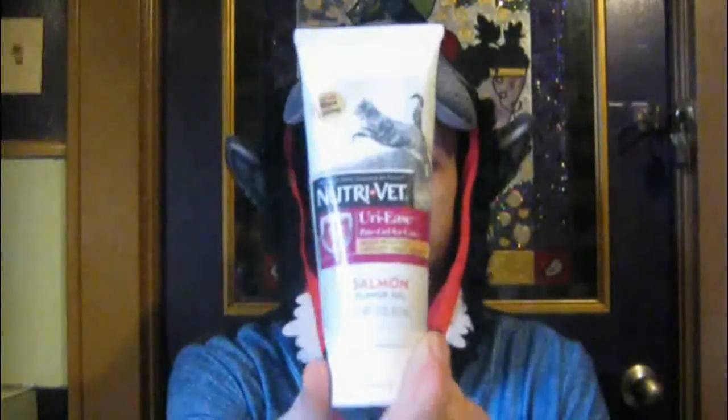It might be a urinary tract infection. So what I would suggest you get is the Neurovet. It's like a salmon flavored gel for them. You put it onto the top of their paws, and they'll lick it off, and that's how you give it to them.